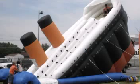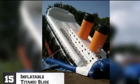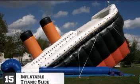Number 15. Inflatable Titanic Slide. Leave it up to China to come up with something like this. This isn't disrespectful in the slightest. That's right, there are people out there who will gladly cash out on reenacting the dramatic sinking of the Titanic in a totally fun way. The inflatable Titanic slide was very popular with the visitors at the local fair from the pictures above, but it ended up being banned following complaints from Switzerland's Titanic Club.